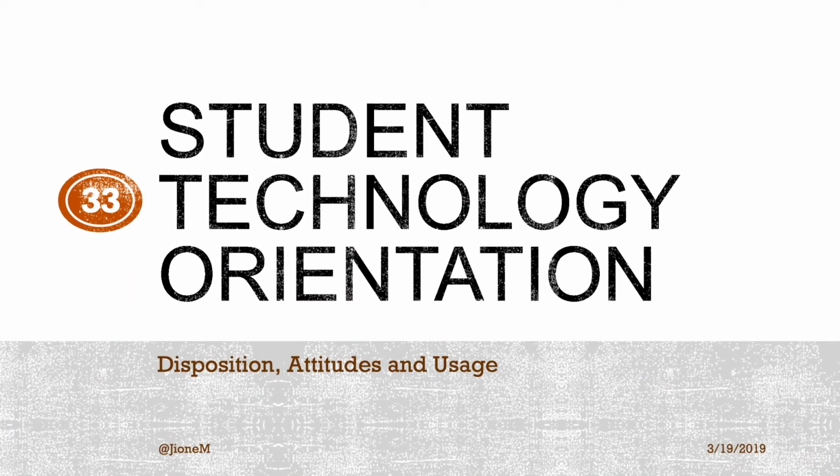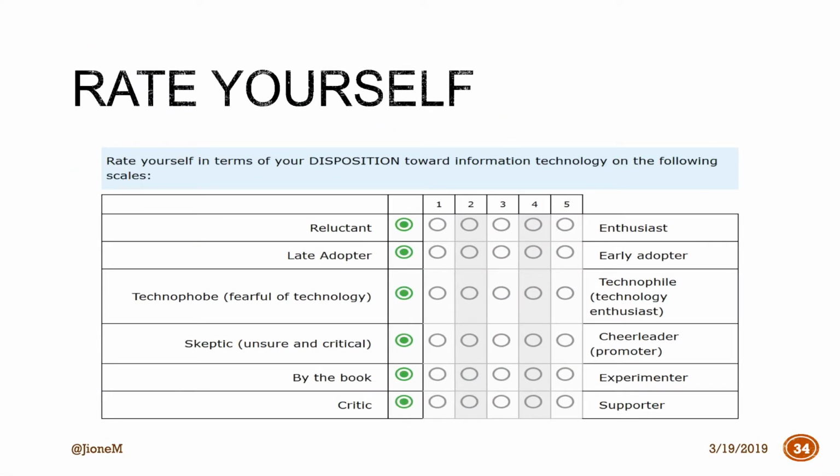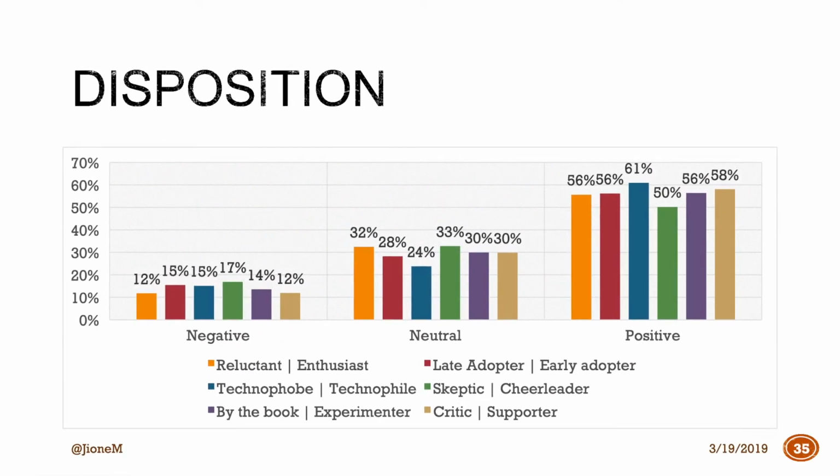So student technology orientation is we look at the disposition, attitudes, and usage. We'll give them a couple of terms on each side, and we ask them to rate what their disposition, attitude, and usage is. This is how the question was structured. We had terms on the left and on the right, so whether you're reluctant or enthusiast, and then you would select on a 5-point scale where you fall. I took 1 and 2 as the negative side, the positive side was 4 and 5, and 3 being the neutral.